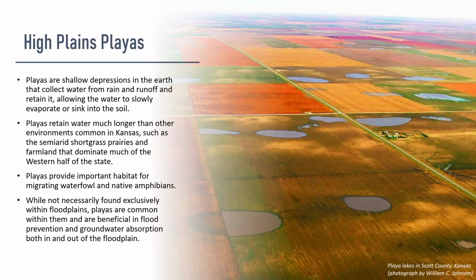Playas provide important habitat for migrating waterfowl and native amphibians. Western Kansas doesn't have a whole lot of lakes exactly. So these small puddles are important pit stops basically for them to stop and rest and eat.